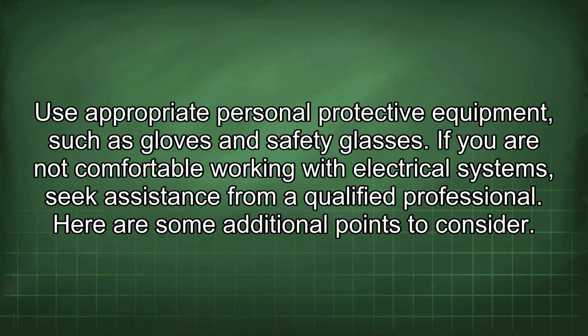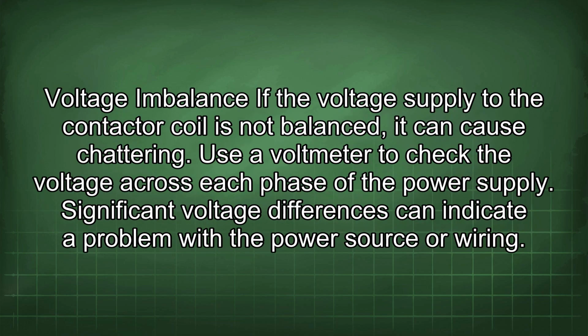Here are some additional points to consider. Voltage imbalance. If the voltage supplied to the contactor coil is not balanced, it can cause chattering. Use a voltmeter to check the voltage across each phase of the power supply. Significant voltage differences can indicate a problem with the power source or wiring.